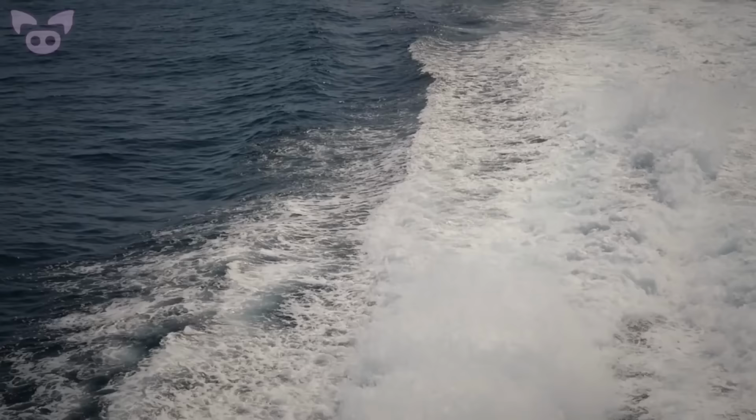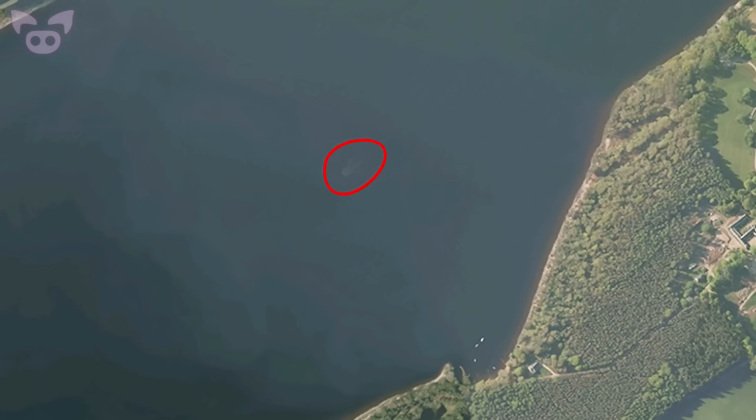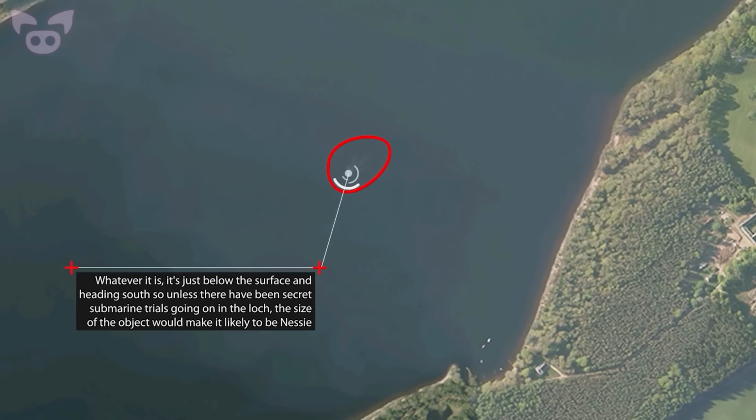Some skeptics have noted that the shape also resembles the wake off a boat. However, experts believe it to be unlikely as there's no hull visible in the image. "Whatever it is, it's just below the surface and heading south. So unless there would have been a secret submarine trial going on in the loch, the size of the object would make it likely to be Nessie," Campbell said.